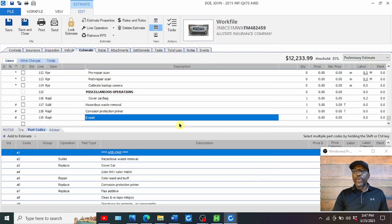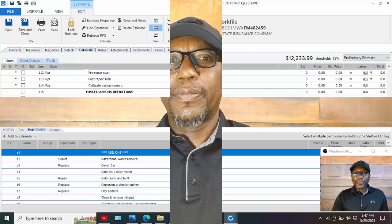Now we have concluded the estimate. Okay, we have completed the auto estimate from the beginning to the end. Independent adjuster can be a very lucrative career. If you learn how to write the estimate, the auto adjusting company will teach you the rest.